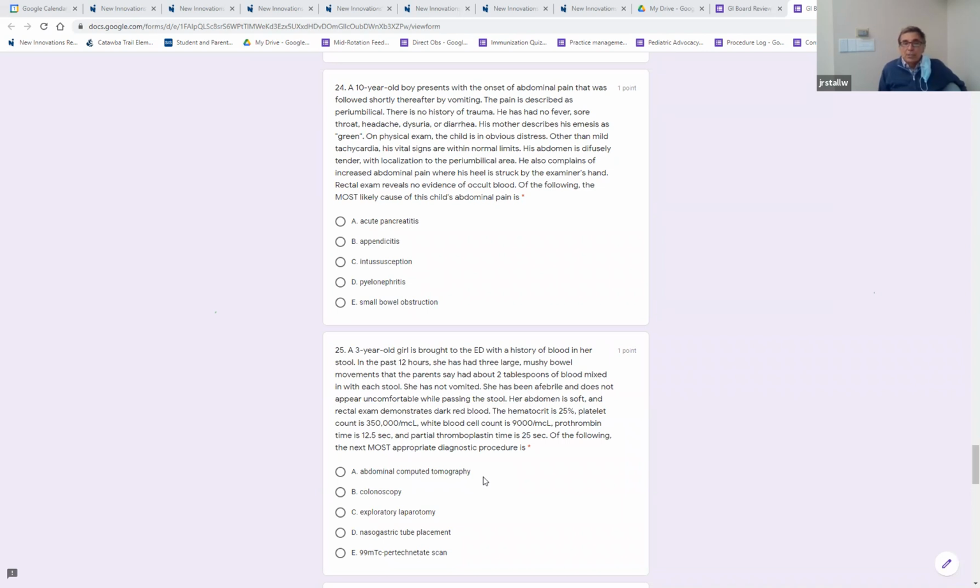What is this diagnosis? She's had, it's a Meckel's, right? And so what is your Meckel's scan? It's that pertechnetate scan, okay? So the answer is E here.